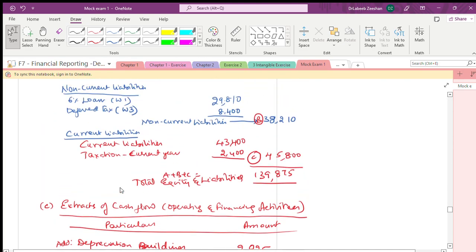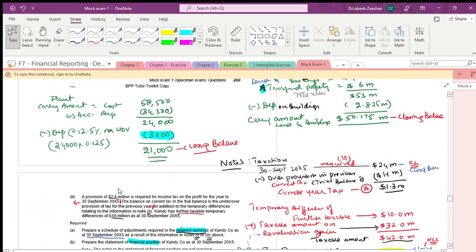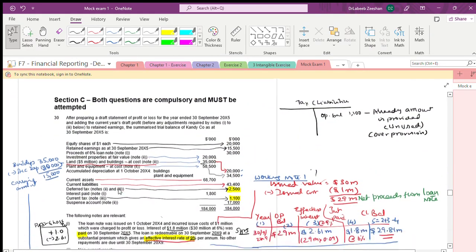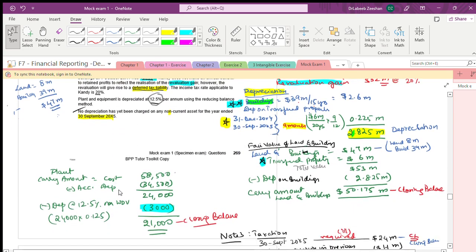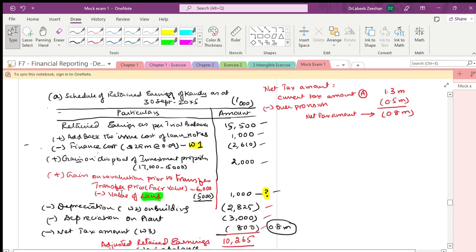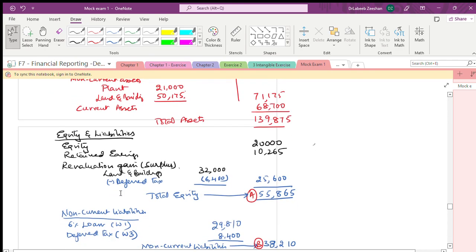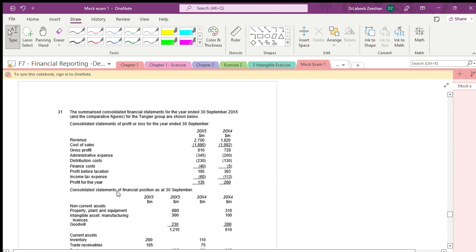Yes. Now what we have done: we have done working note 1, working note 2, working note 3, taxation. Then we prepared the retained earnings. Then we prepared the statement of financial position. And subsequently the cash flow statement.